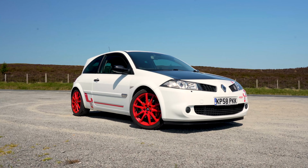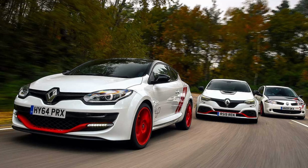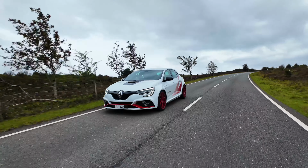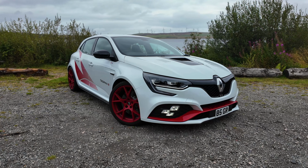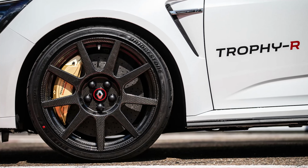Over the years, the Megane has seen some awesome models, the R26R, the RS, and to top it all off, in came this, the Trophy R. But I remember when this car first came out in 2019, because the price was extortionate. To even get in one, you had to cough up £51,000. Then if you wanted to spec it to the Nürburgring record version, which gave you carbon wheels and carbon ceramic brakes, you had to cough up a staggering £74,000. Imagine going to the pub and telling your mates, I've bought a Renault, lads, for £74,000.